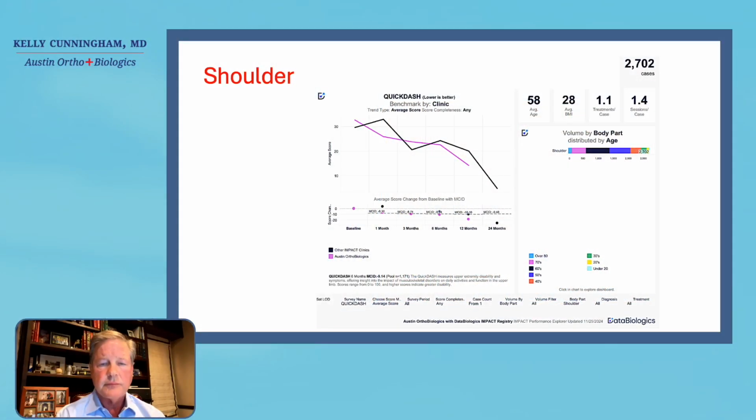Now let's look specifically at the shoulder results that you've seen so that we can talk about the shoulder effectiveness. This is more of an activity rating. This is called the Quick Dash method, and Quick Dash is just an algorithm. Lower is better. The less restriction you have in terms of return to activity at 6, 9, and 12 months, even out to 24 months for the larger series, which in this case for shoulders is close to 3,000 patients. The black line is mirrored quite closely by our purple line, which is approximately 75 patients.